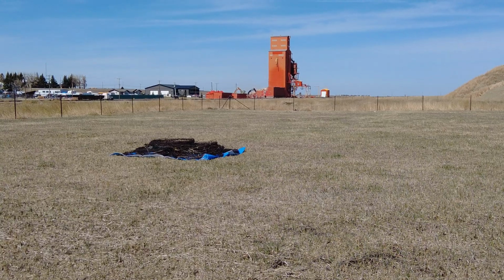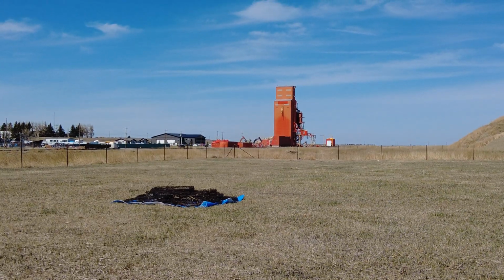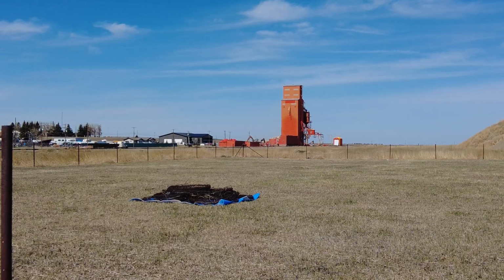There's no real demolition of the main elevator itself taking place at this point. They're just cleaning the site. I don't know if they're going to get to any demolition today or not. Not really sure what's happening with all the wood from the elevator.